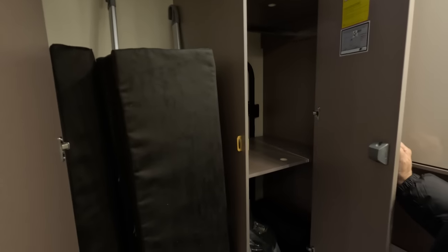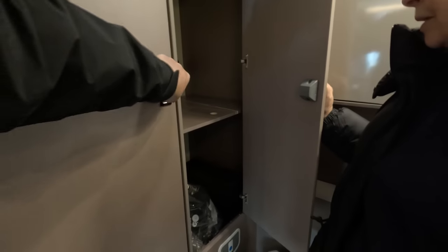Massive wardrobe. That's good. Your bed, which looks ominous, if it doesn't come all the way down. So you've got shelves in there, and access from outside. Yeah.